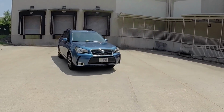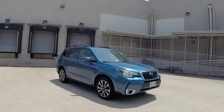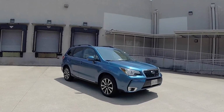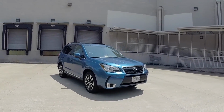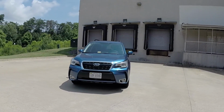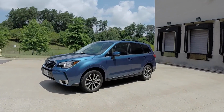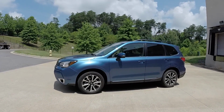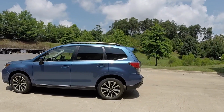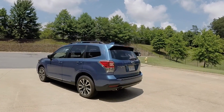Hopefully we're going to do this without having issues with wind noise, but this is our 2017 Forester XT Touring. What that means is it's the XT model. It's the 2-liter turbo, so 250 horsepower, 258 pound-feet of torque. It is the Quartz Blue Pearl, I believe is what the color is called. There's not a whole lot of choice of color for the Foresters, but this is the color that we decided to go with. It's a very metallic-y blue, with a little bit of hints of silver to it in certain lights.